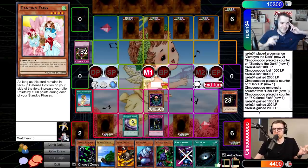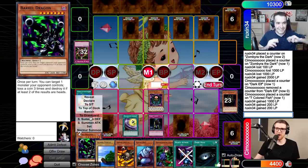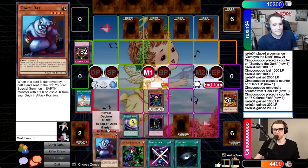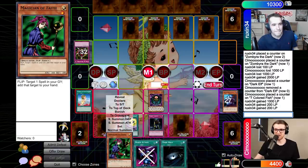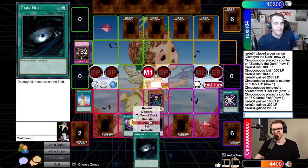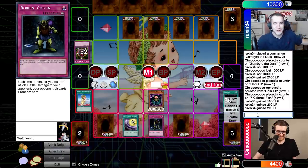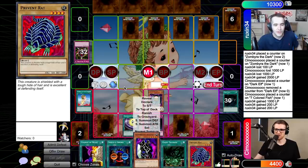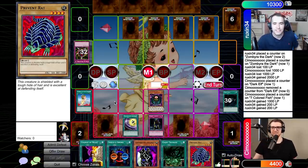Oh. And I mean, I'll mill too, but the game's over. I had the Barrel Dragon. There's an Island Turtle, Spear Cretan, another Spear Cretan. Yeah, I did have the third Magician of Fate. Magician's Force, whatever they're called. No, Magic Ruler. They were insane. Metal Raiders. Basically the same thing. Magic Ruler, though. Yeah. This is what I was waiting on.